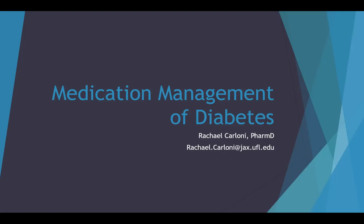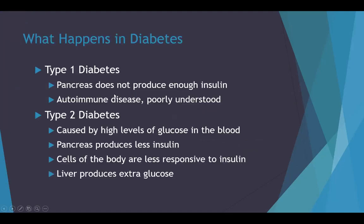All right, so we will go ahead and get started. I know you guys have gone over a lot of this, but we'll briefly talk about what actually happens in diabetes. Today we're mainly going to focus on the treatment of type 2 diabetes, but for completeness' sake, type 1 diabetes is usually an autoimmune disease. It's still not very well understood in terms of pathophysiology. It tends to happen more often in children and adolescents, usually less than 30 years old. But essentially, in this disease the pancreas just does not produce enough insulin for whatever reason.